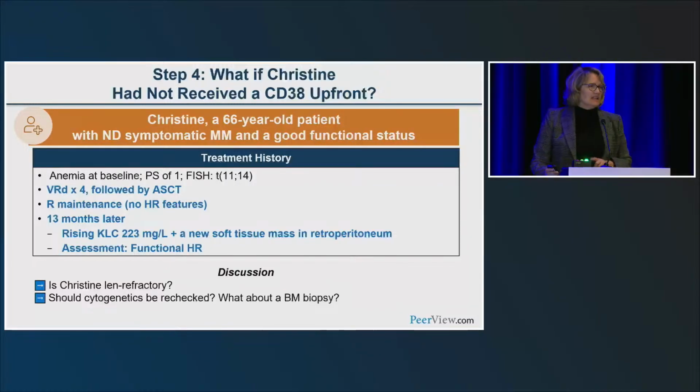But 13 months later, she's progressing. By all means, she was standard risk, but now her disease is telling us this is a high-risk profile. That's early to be relapsing. And so would we consider her refractory to lenalidomide? That's an easy yes. I think we can answer that. Is this the point that you should recheck disease status? What do you think, Beth?